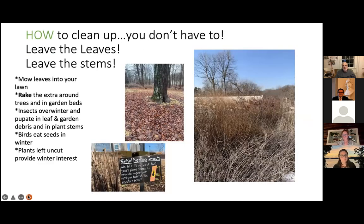And then how do you clean up? You don't have to. I don't do anything. I mow the leaves into the lawn, and then that tree picture, all the extra ones where there are too many, I just leave them, and I even put them around the tree. The insects, when they pupate and overwinter, drop from the tree right down to the ground. So if you blow your leaves around, you're actually killing all the insects that you just planted all these plants to attract. So you're doing the opposite of what you want.